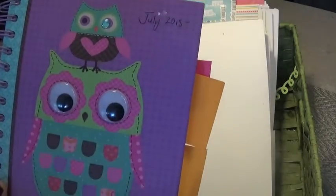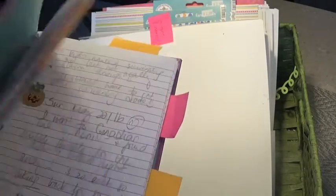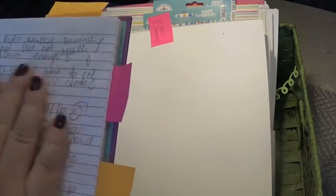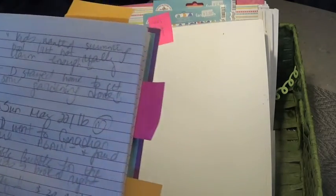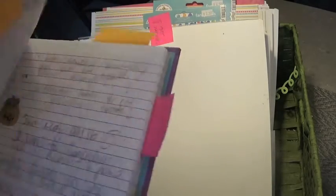But let me show you the way that I scrapbook and the way I'm approaching my scrapbooking going forward, so that I actually feel that I'm getting stuff done quicker. So here is one of my many books. I write everything in notebooks, so that when I go to scrapbook, this is very messy by the way, I just look in here and I can scratch off stuff when I'm done. I can write stuff in there.